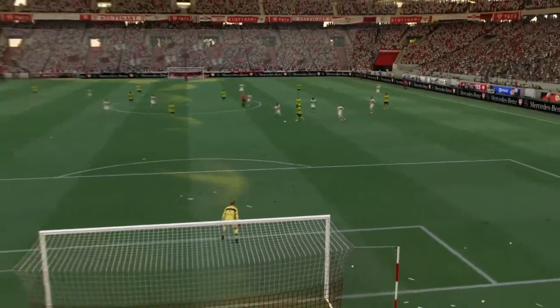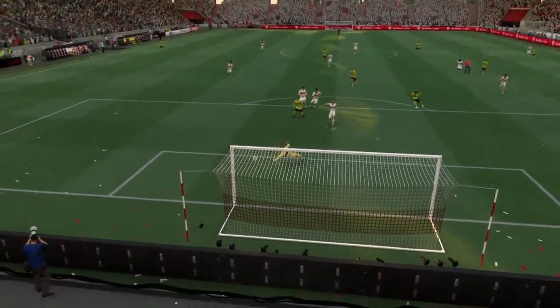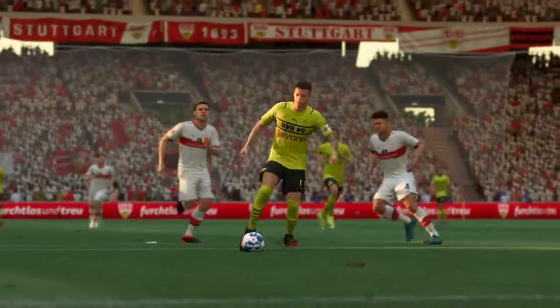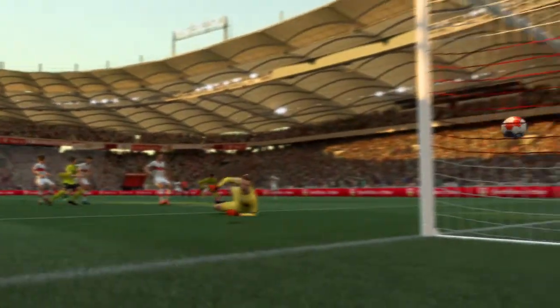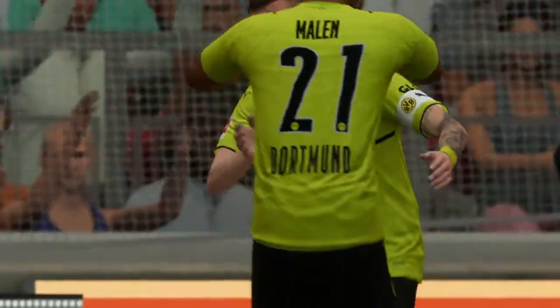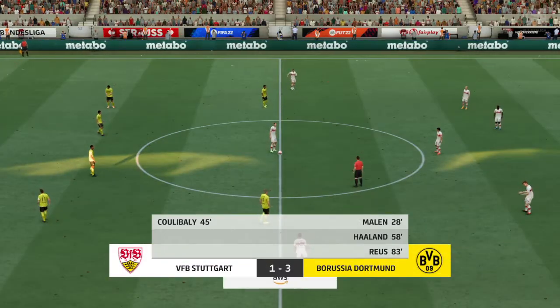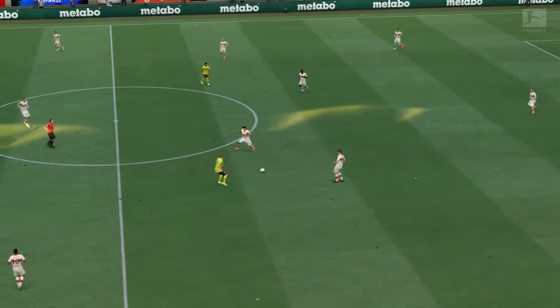Well, let's have another look. It's a wonderful bit of interplay to start the move off. And then through on goal, he just goes for power and smashes it past the keeper. There's no stopping that. What a great finish. So there it is. 3-1, the current scoreline here.